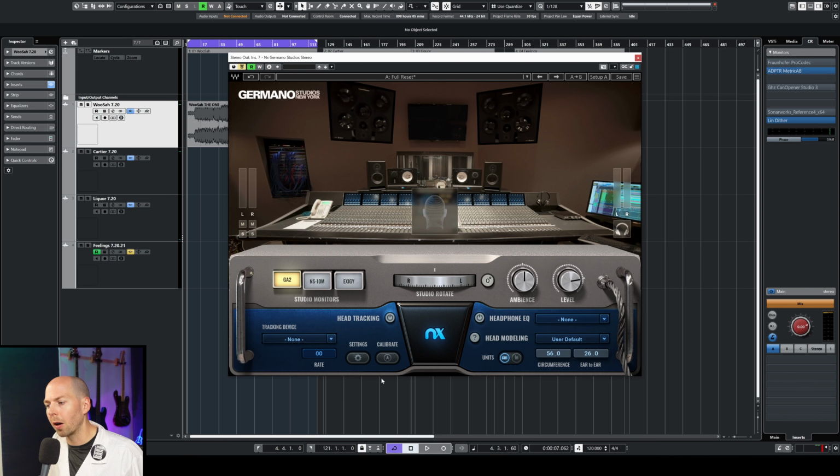Everything over here in the bottom left deals with head tracking. If you do have the head tracker, you can just turn this on and then a little window will pop up and you can connect your Waves NX head tracker. It's actually really, really fun, like I said, to have it on and listen to music because if you turn around, it really does feel like there's speakers playing at the back of your head. It's remarkable. Or if you have a webcam, you can just choose it from this drop-down menu right here. And that basically is the plugin.